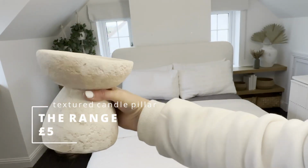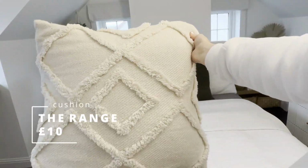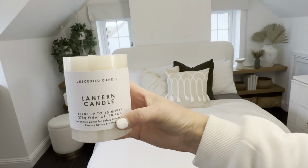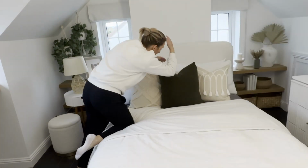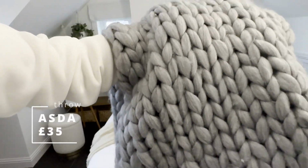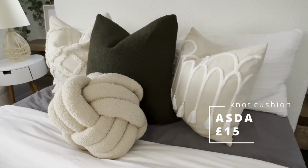This textured candle holder is absolutely beautiful and adds some texture to the shelf. For finishing touches to the bed, this green cushion in the same fabric as the headboard is perfect, along with a geometric cushion. This arch cushion completes the look and reflects the shape that we've created in the wardrobe. I add a buttermilk throw in this lovely soft texture with tassels, and then I complement it with this chunky grey knit. The throws are casually draped across the bed, and we complete the look with this funky knot cushion.